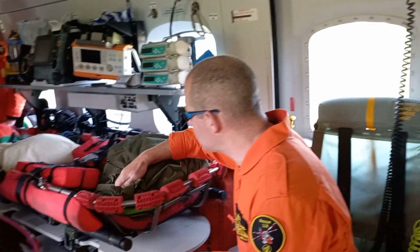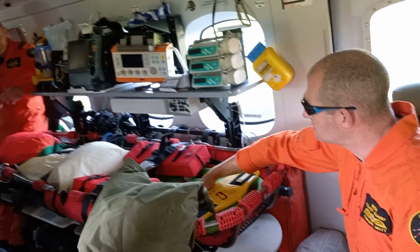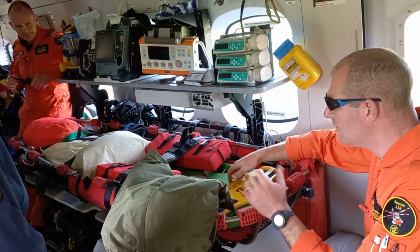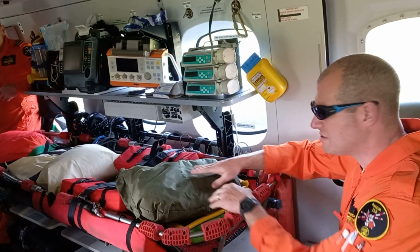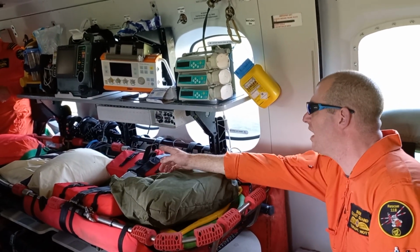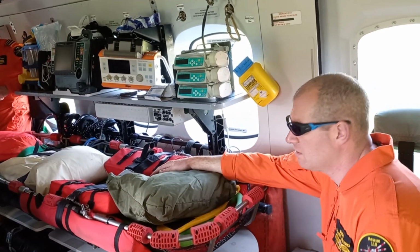Down the stretcher we have our headlocks in here. We've got a combi board, so all the ambulance service use that. It's like the old-fashioned longboards, only it's a lot easier to use. It breaks in half. You can get it under people. It's great for getting people from one place to another. Again, we have a long blanket, because generally if we're dealing with people up in the mountains or on a cliff or something like that, they've usually been there a long time. They're cold, they're wet, they're miserable, and then we come along and really make their day.